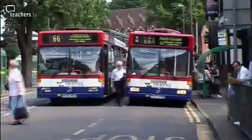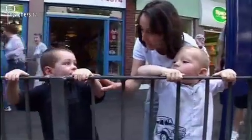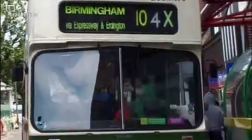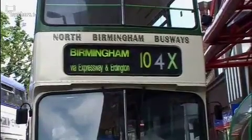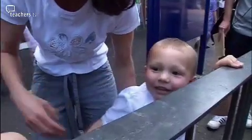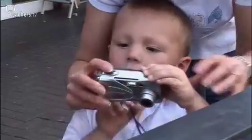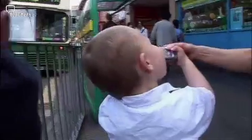Now then, look, there's two buses there. Do you know what we call the little buses? We call those single deckers. And this one here is called a double decker because it's got two floors on it. Riley, what numbers are on those buses there? There's a one and a zero and a number four. And an X on it as well. And that one's going to Birmingham too. There's a yellow bus, isn't there? Whoa, that's fantastic.